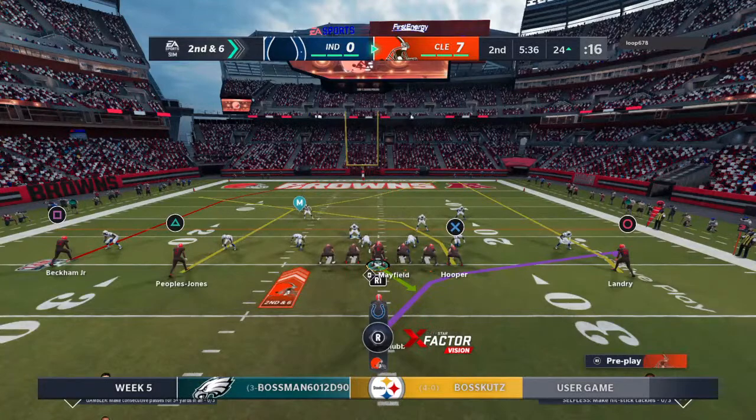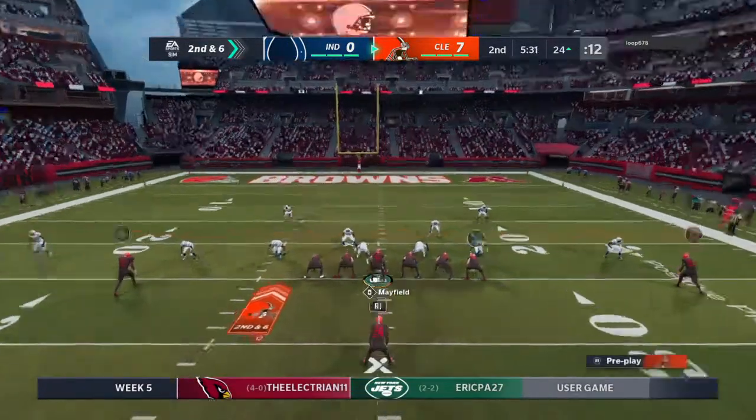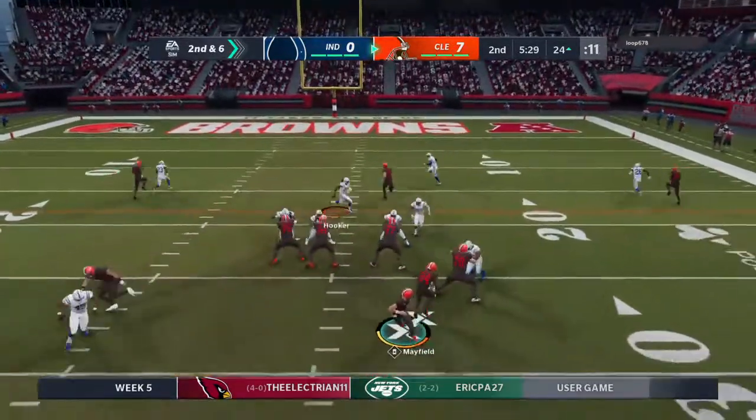58, right over there. Yeah, Mike, 58, right there. Drop deep, drop deep.